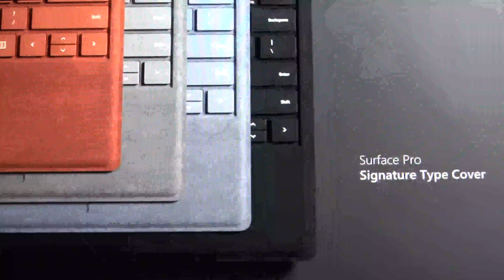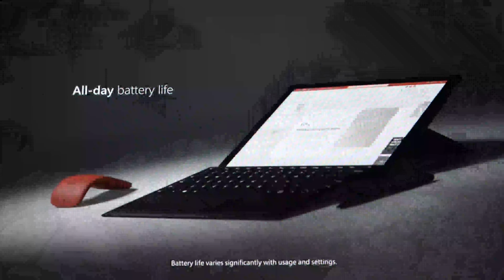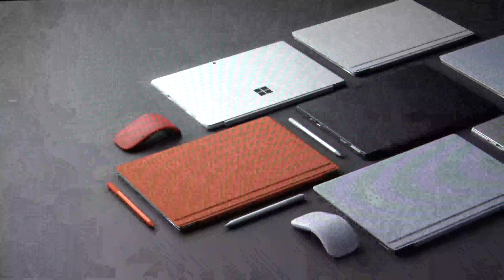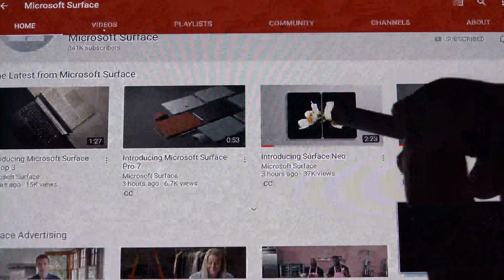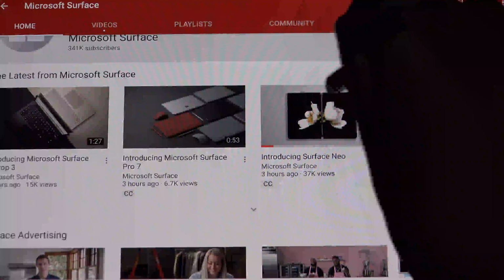In terms of what I really see here, it's the quick charge, again, 80% charge in 1 hour, improved battery life, improved processor performance, and also you can see the sync to phone. This is something that's going to be across the entire product lineup of all Surface products. So they're getting ready to make their entrance into the mobile world. And that's showcased by, of course, the actual mobile devices that they introduced that I already mentioned at the top of the video. Next thing I'm going to show you is I guess it'll be the Surface Neo.